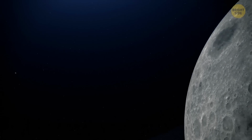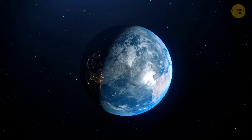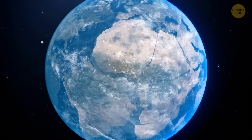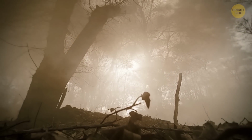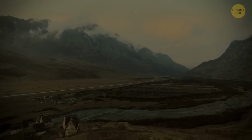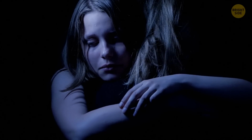A new gravitational order will come when the moon crashes into Earth. Continents will change their shape. They will combine into one giant piece of land or split into 100 smaller ones. The energy of the collision can burn all the oxygen in the atmosphere and make the planet unsuitable for life. Hiding underground also makes no sense because of deep earthquakes. People decide to spend their last hours with loved ones and their families.